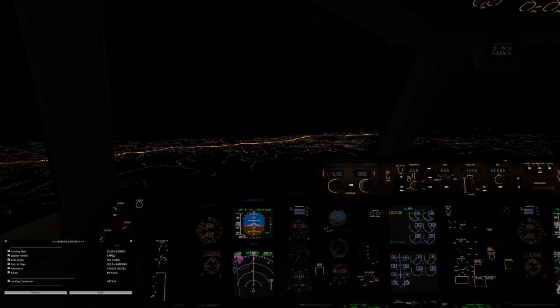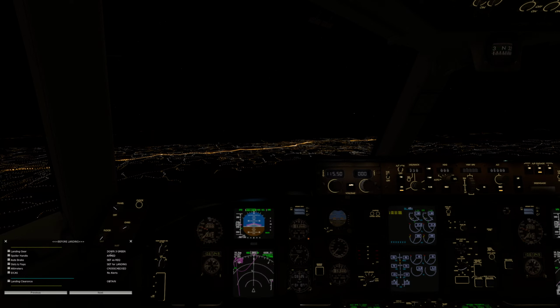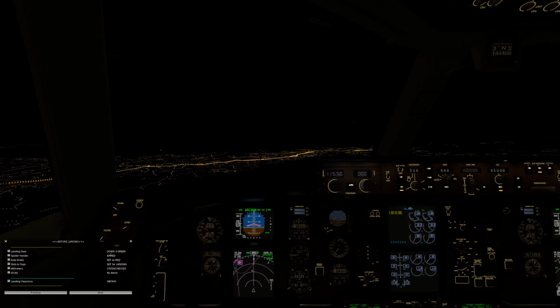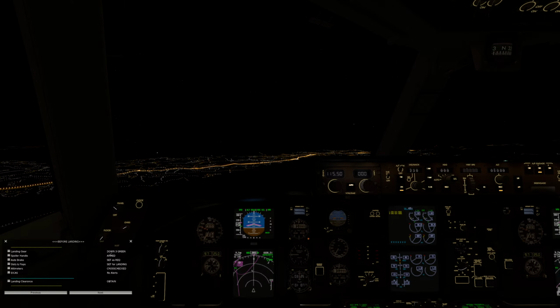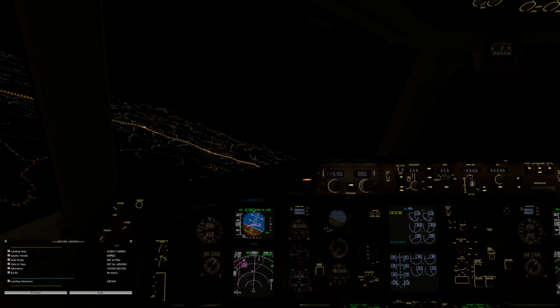Number 0 Delta Charlie, runway 28 left, clear to land. 28 left, clear to land, 0 Delta Charlie, thanks. Number 6 Zulu Mike, contact Oakland Center 132.2. 132.2 for 6 Zulu Mike. UPS 904, descend and maintain 4,000, turn left heading 310. Okay, down to 4,000, left 310, UPS 904. Okay, down to 4,000 crew.